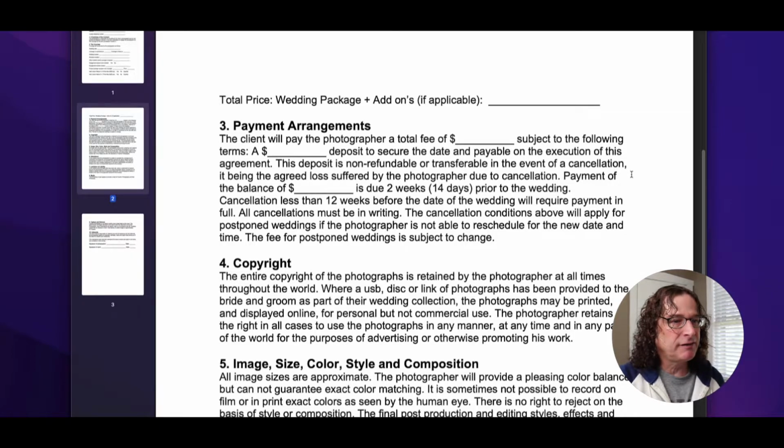And over here is another very important part. Payment of the balance of blank is due 14 days, 2 weeks prior to the wedding. I've had instances before. I remember when I first started, you might be scheduled till 11 o'clock. When 11 o'clock hits, you pack up and you go to get your final balance from the bride or groom.